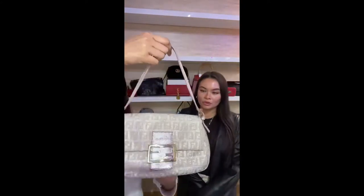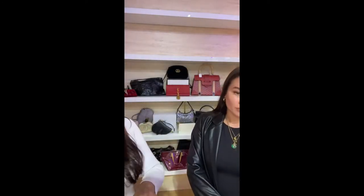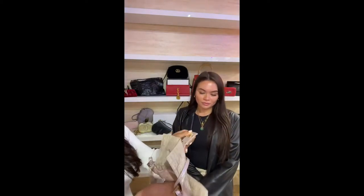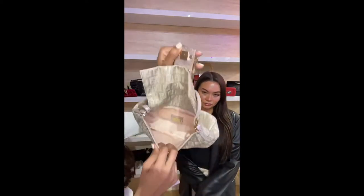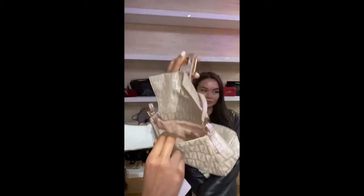The condition of this, I would say, is very good. You can see the base of the bag. There are no pulls to the fabric or scuffs. And then the inside, again, it's lined with satin, which is what I love about the baguette styles. I think it just makes it a little bit more special. So as you can see, it's super nice and clean, guys.